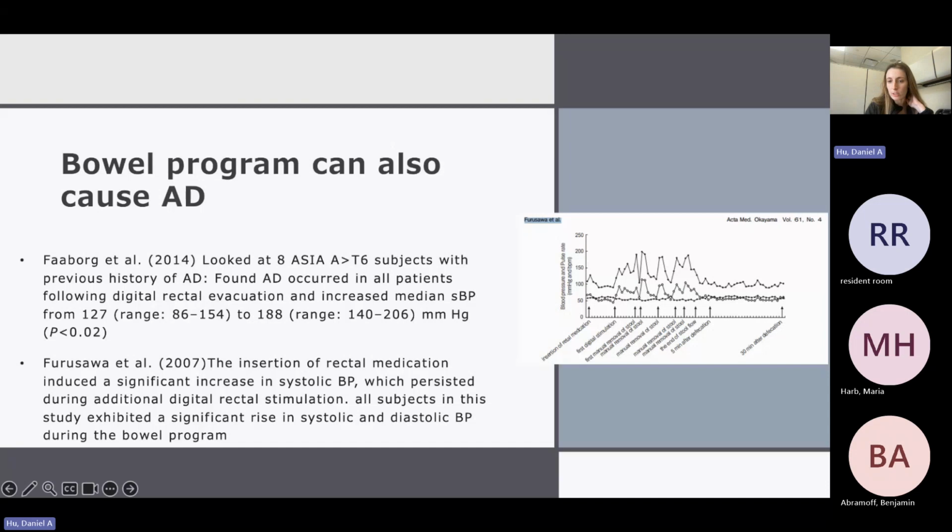So that graph you can see on the side is just the blood pressure of one of the spinal cord patients they were looking at. And if you can read it, the insertion of rectal medication is our first arrow to the left. You can see the little peak. And then once you get to the first digital stimulation and then manual removal of stools, that's where you're having all these different peaks, and you're peaking each time they attempted to manually remove stool.